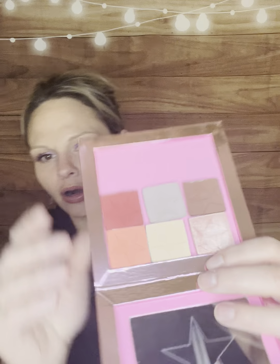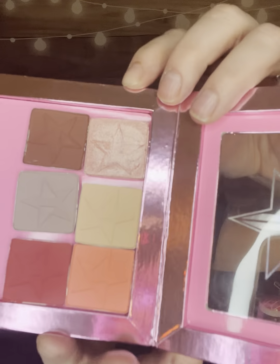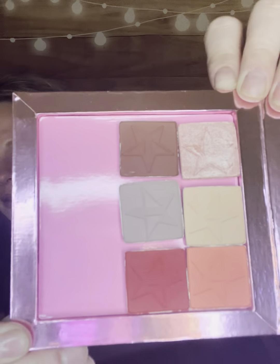And those are the shades that I got. That pink is really, really pretty. It's kind of like a champagne neutral shifty pink color. And then I got the rest mattes, which I would have loved to get all shimmers, but I didn't.